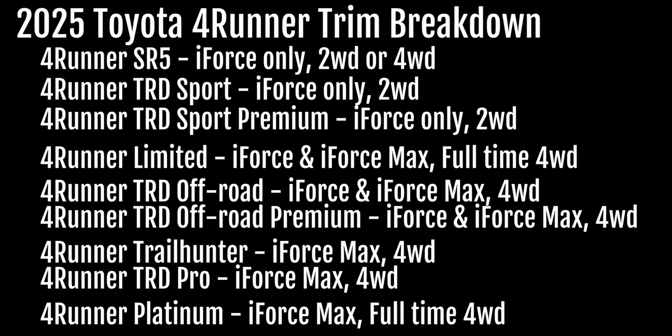Now, in the SR5 through the Sport trims, you get the iForce only, but once you get to Limited, you get your choice between iForce and iForce Max. Then you still have your choice up through TRD Off-Road. When you get to TRD Pro and Trailhunter, they're iForce Max only, all the way up to Platinum, which is iForce Max only too. That kind of makes sense, but I do wonder, kind of like with the Toyota Tacoma, about that TRD Off-Road.